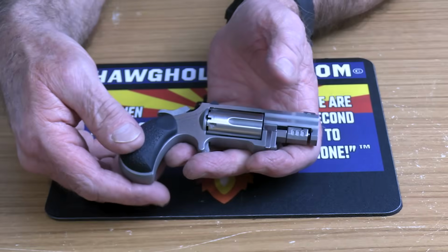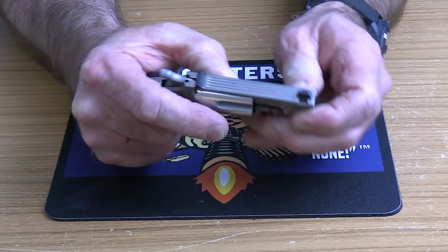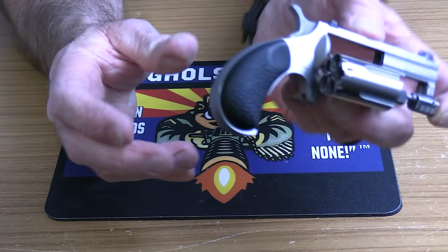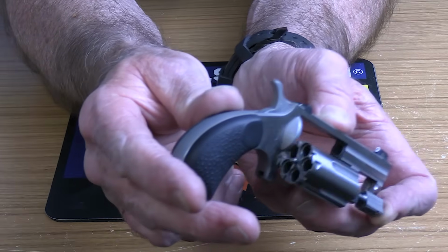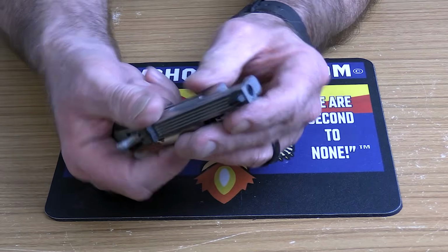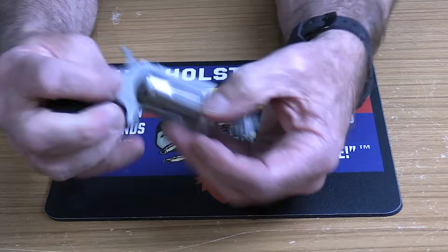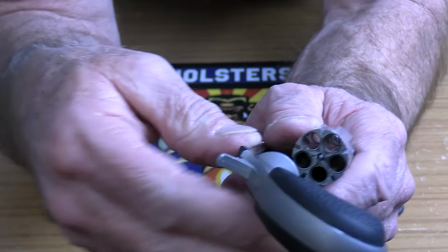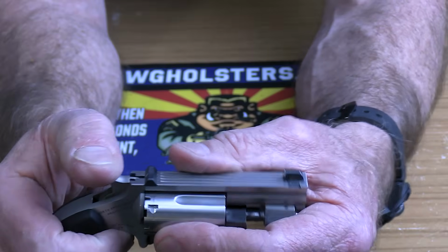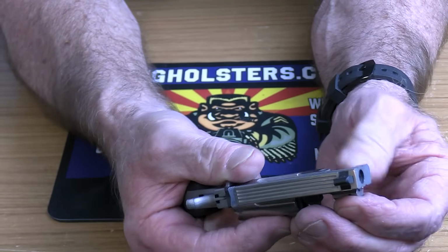The grips are textured rubber. Again, it has a swing out cylinder with an extractor rod. See, you can see that. And then this thing is really cool. It has what North American Arms calls the safety cylinder, which is pretty cool. And to show you that again, let me see if I can get a close up for you. Here on the cylinder, in between every chamber, there's a little notch. What that notch is for is, let me turn this thing around.